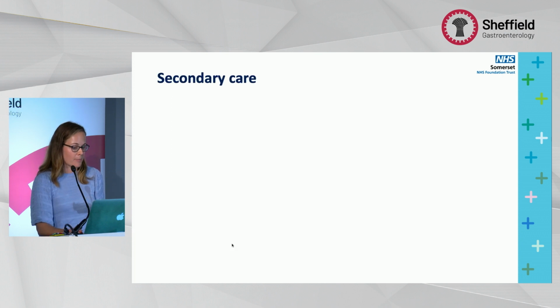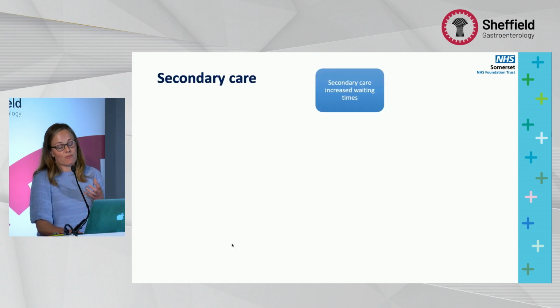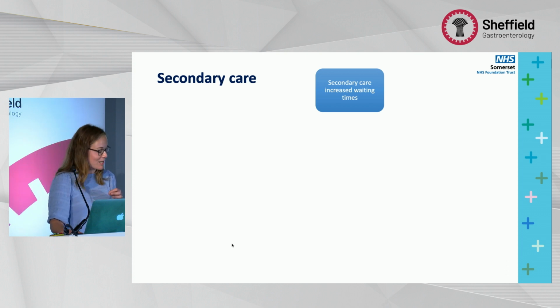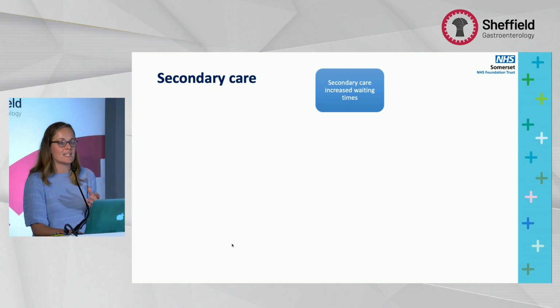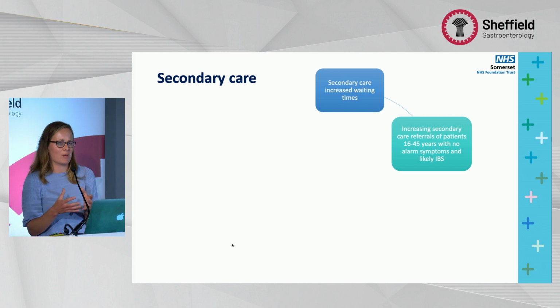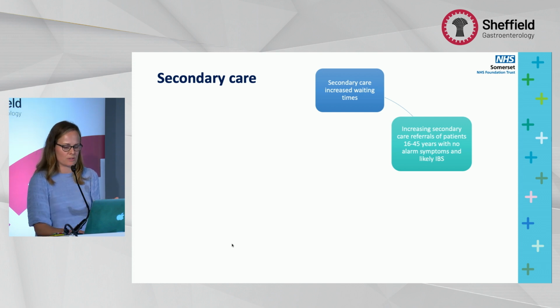What are your thoughts? Now, at that time, they were finding that the secondary care referrals into the gastroenterology department were increasing, leading to increased waiting times. And they had actually been tasked at that time to look at reducing those waiting times. So they were specifically looking at the cohort of patients who were 16 to 45 years of age with no alarm symptoms, who were basically being referred into them because they weren't being effectively managed in primary care because there was no effective treatment options.